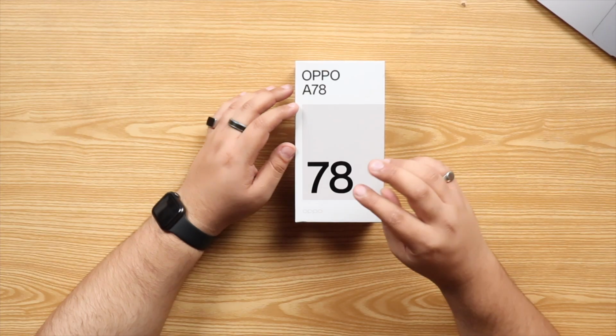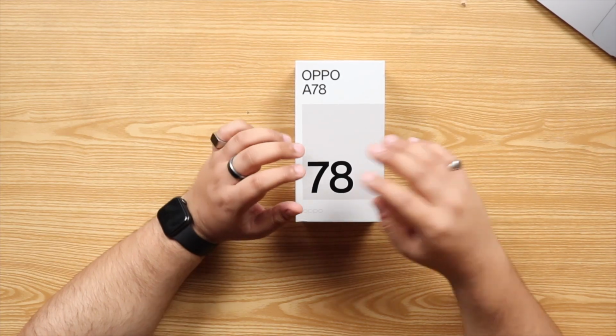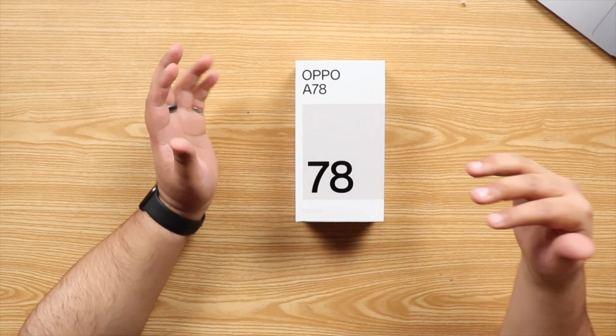When I was doing my research on the A78, I saw a lot of people in the comments on different vlogs comparing this to the Samsung A34. So I'll try to compare this with the A34 and tell you which one is better in what way. I should mention that the A34 is a more expensive phone by around 200 dirhams, so you have to keep that in mind. And yes, there are some things on the A34 that are better than this. But at the end of the day, it's about the price.